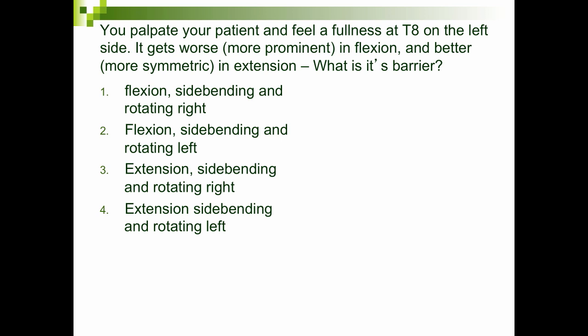You palpate your patient, you feel fullness at T8 on the left side. It gets worse or more prominent in flexion and better or more symmetric in extension. What is its barrier? So the barriers are going to be in flexion, so the opposite of extension, and side bending and rotating right. Those are the directions it does not want to move to.